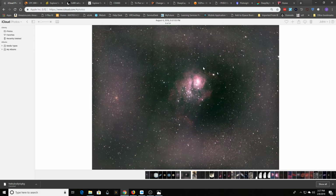Another image from that same time is this one of the Lagoon Nebula, where I'm getting the inside here, but you can just see all of the noise and kind of mess out here trying to get everything balanced together. And a lot of this comes from learning how many exposures you should take on your system and what kind of calibration files you need for your camera.